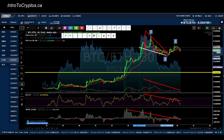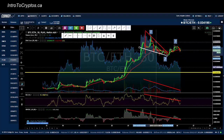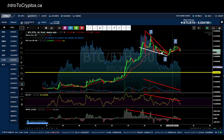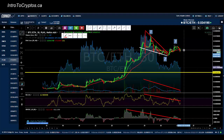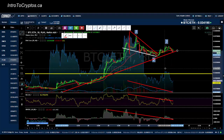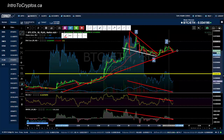So this is the descending wedge triangle that we had. And then I can call this trend line here all the way along, and it goes all the way back. So those are our trend lines. We have this bounce, but it's also turning into a 1, 2, 3 top formation. At the same time, we have decreasing volume in general. We can see that volume pattern here.